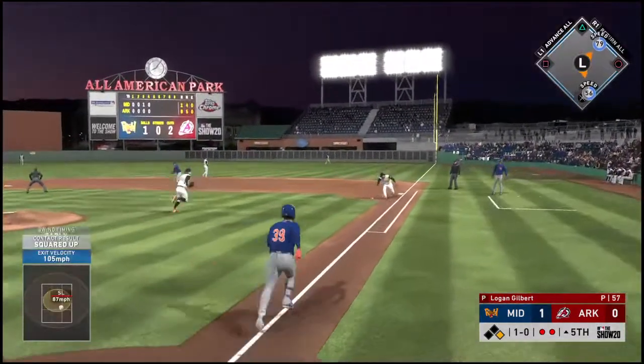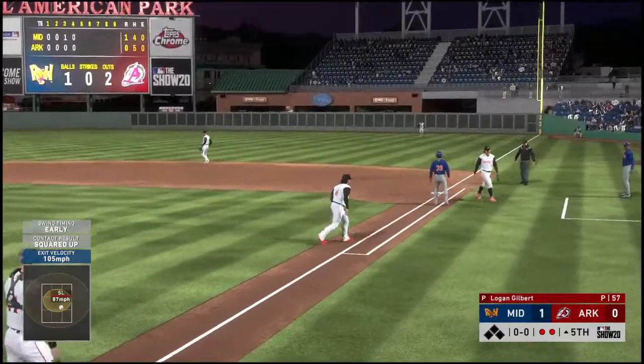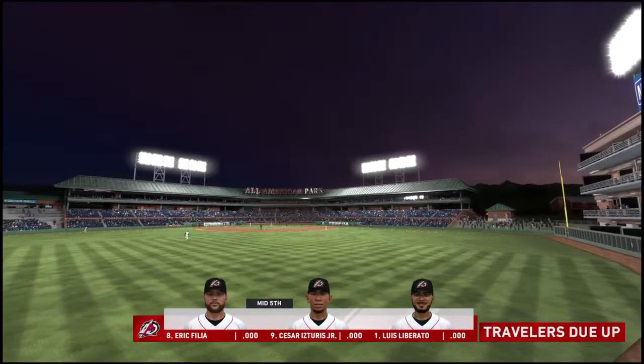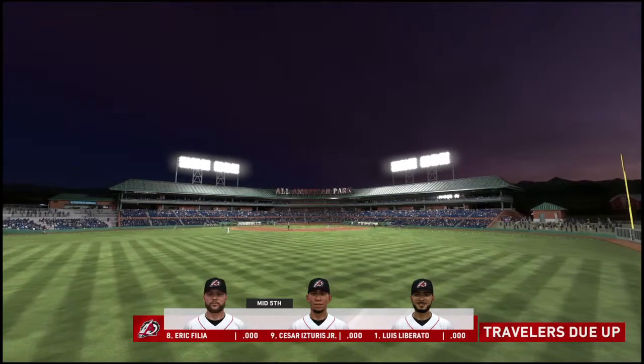Yanked on the ground down the line. Oh, and he has some trouble with it, and he'll just make the tag himself, and the inning is over. So no runs, a hit, no errors, 1 man left on. Last half of the 5th coming up. The Rockhounds lead it 1-0.